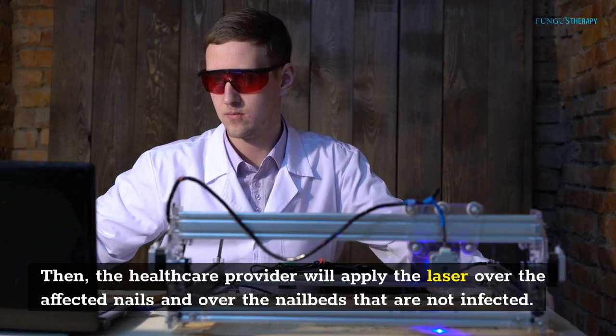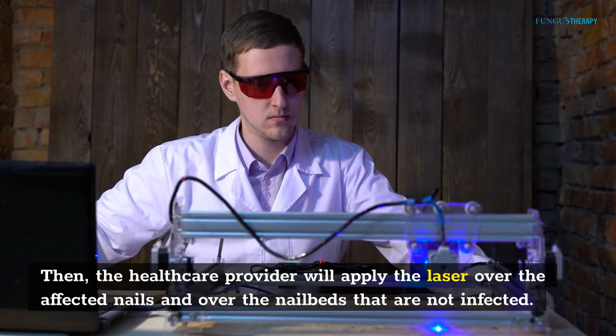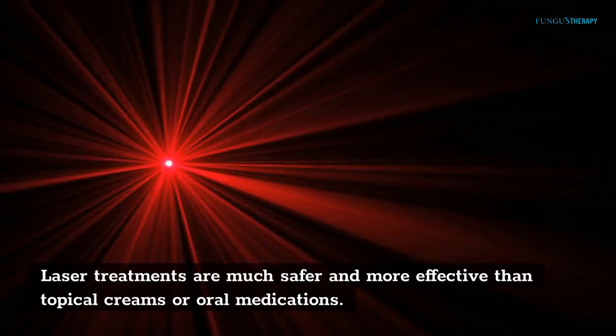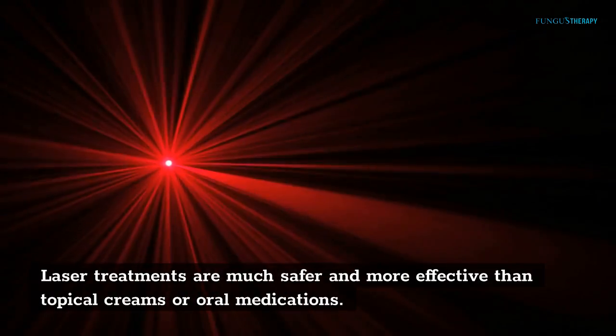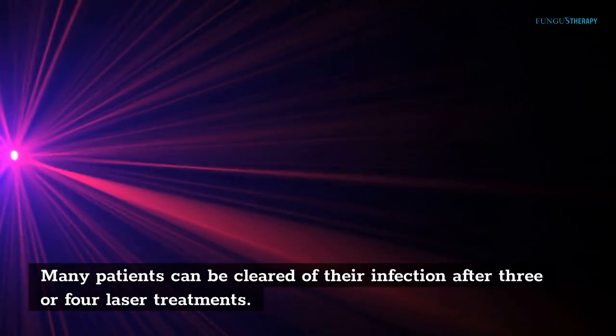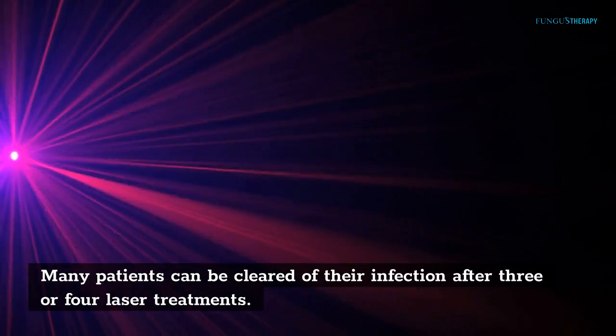Then, the healthcare provider will apply the laser over the affected nails and over the nail beds that are not infected. Laser treatments are much safer and more effective than topical creams or oral medications. Many patients can be cleared of their infection after 3 or 4 laser treatments.